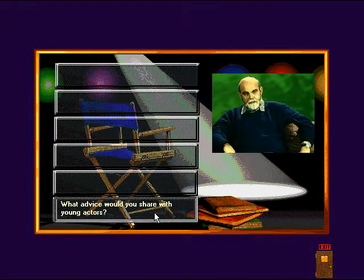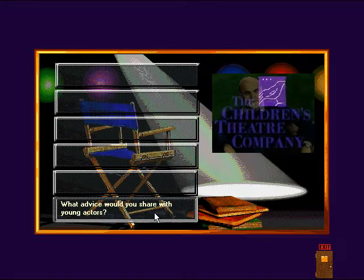I always think that the very best actors and directors and people that work in the theater come from being very good students. Not necessarily A students, I don't mean necessarily by a grade, but that are interested in a lot of things.